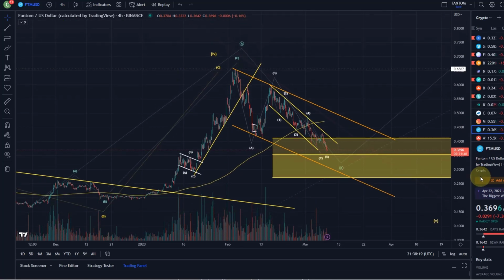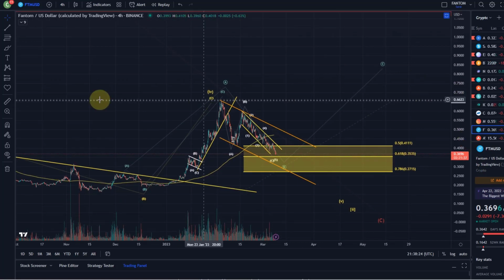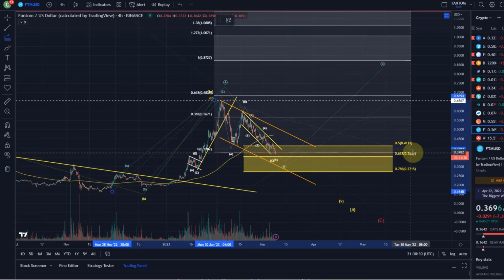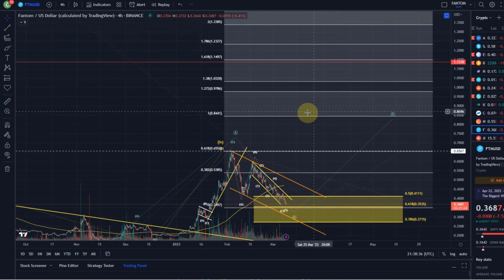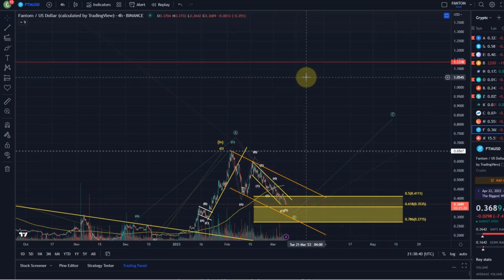And then if this works out, we talk about targets of roughly $1, depending on, let me just calculate that. This is an ABC, so A wave up, B wave down, depending on how low we go. But we talk about the very first target being the 1-to-1 ratio, 84 cents. But the extended target, we talk about 115. So from that point of view, no change to the previous videos.